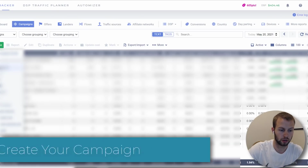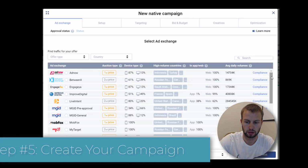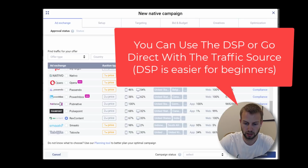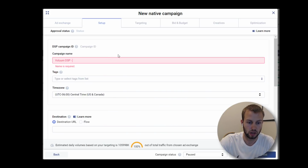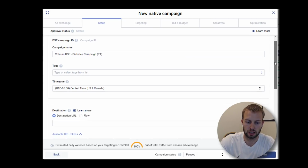So I'm going to click on create campaign, choose a campaign. I'm going to choose native. And I'm going to come down here, choose Rev Content. And you can read the compliance for Rev Content. I'm going to do pause right away and then next. Alright, so let's label this diabetes campaign YouTube. For the tags, I'm not going to tag it.